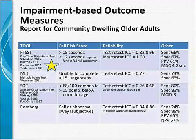So we're taking a look at the construct of the tool and how it's been tested in community-dwelling older adults. Now, a lot of these tools have been tested in multiple populations and widely used, so these are only the values for older adults. So we can see that the 5-time sit-to-stand is a highly reliable test. The multiple lunge test is showing some promise. The SOT varies widely depending on the study you read and depending on which condition is being measured, but it is fairly sensitive and specific with a clinically important difference of 8 points out of 100. So we know that if we make an 8-point gain on that test, that we actually have made some good clinical change in our patient. And then the Romberg test, very highly reliable, very quick test to do for our clients.